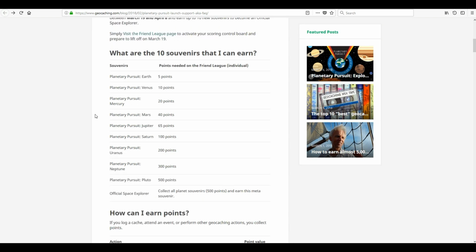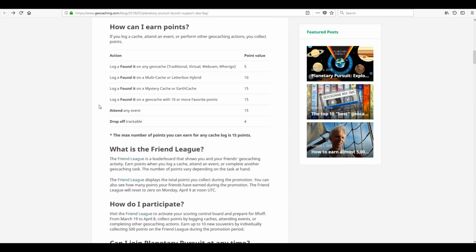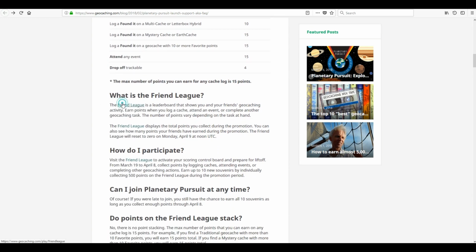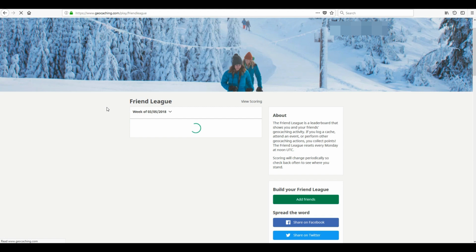Once you've begun to participate by finding geocaches on March 19th, you may be asking yourself, how many points have I actually accumulated so far? The points you've accumulated can be found on the Friend League. If you scroll down on this page, you'll find links. And from there, you'll be able to see a page that will probably look a little bit different on March 19th.